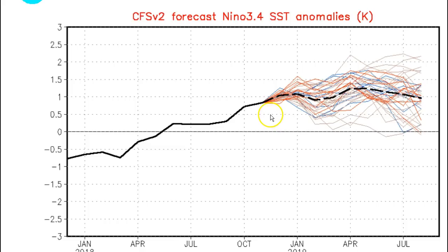If temperatures are actually down about here right now, we'd say we're going to hover between half a degree to 0.6 of a degree above normal the whole way through winter. So the bad news about that is that's not El Nino. But the good news is, it certainly isn't La Nina, where we've been for 2 years.